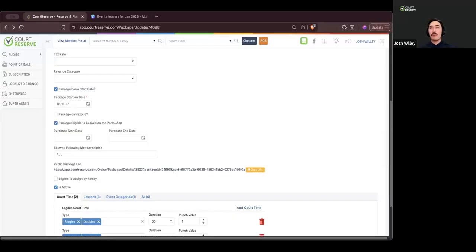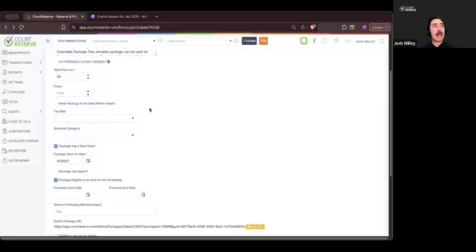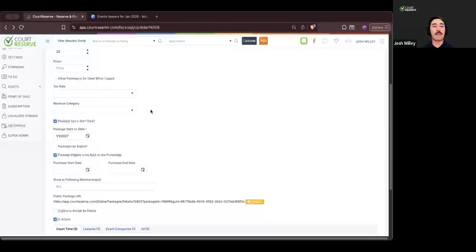Yeah, so right now, when it comes to just selling a package to a player, that expiration date is really just going to be the last day that they can apply those punches to a service, a reservation or an event. And in that case, it is not going to look at the reservation or event date. That is a restriction that we do have in place with the auto assign packages. So I will touch on how that behavior works with the auto assign packages. But that's a good piece of feedback as well, restricting that expiration range so that it can only be applied to reservations or events that take place in that same time period.